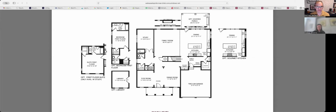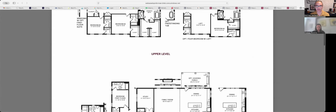So would that make this study into a bedroom, it looks like? It would, exactly. However, if you do that, the first floor suite that's to the left is an extension of the house. Oh, okay. So you could keep the study here and then add the suite right on. Okay. And just for clarification purposes too, this library would take up that flex space. The library would be right here in the flex room. Okay, great. I like it, beautiful layout.